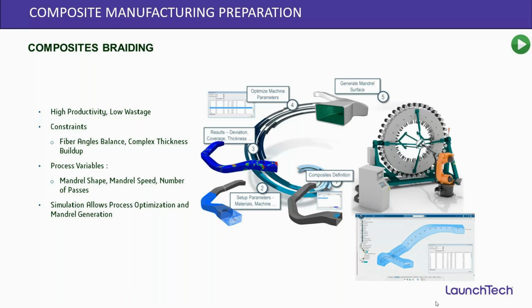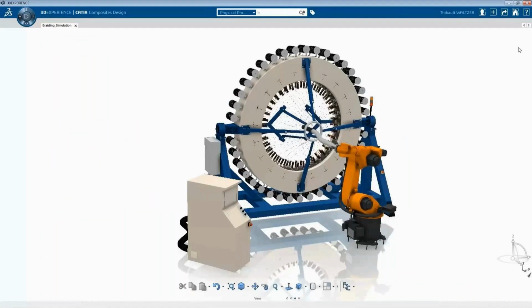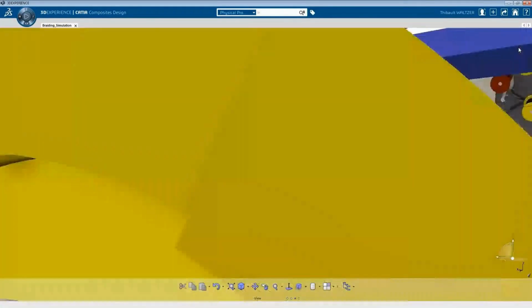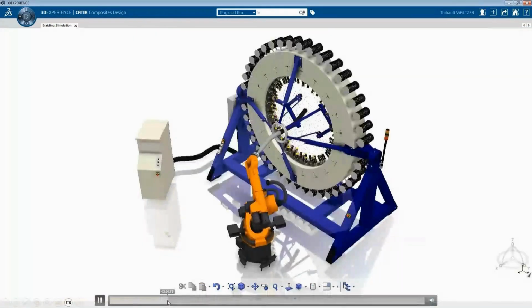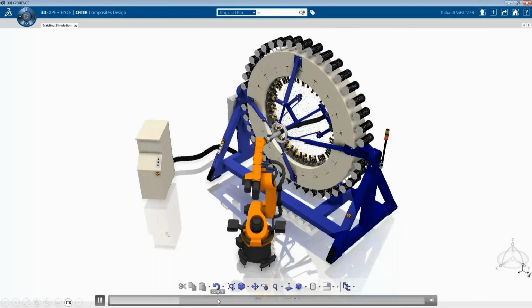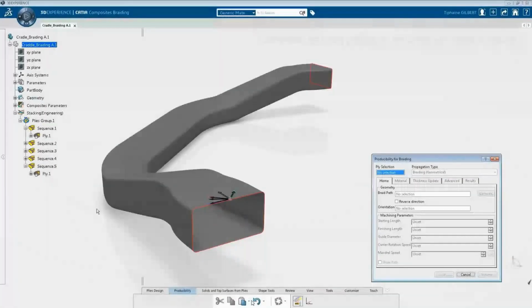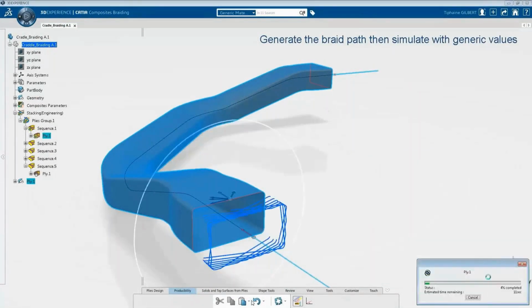Just to give you a quick view, this is how it would look. Here we are automating the robotic arm in tandem with the process of the winding. So we can have the complete mockup, and then the entire tool part generated to see if the layup is good. Here we are declaring the composite parameters and plies, and then we can run a producibility for braiding explicitly and understand the coverage.